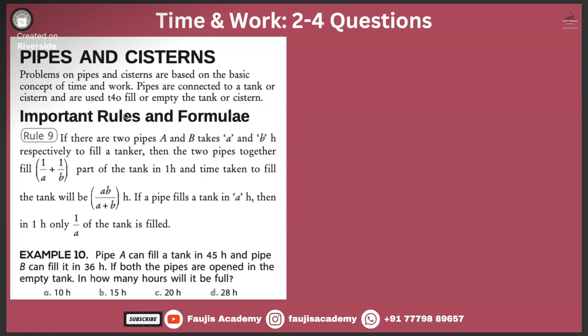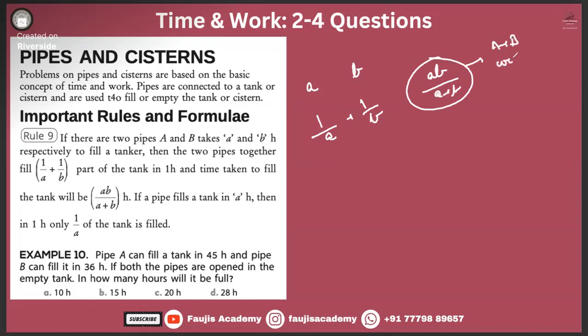If two pipes A and B take A and B hours respectively to fill the tank, then the two pipes together fill how much? Together they will fill 1 by A and 1 by B part of the tank in 1 hour. And the time taken to fill the tank will be AB by A plus B. This formula is nothing but A and B working together. These two formulas are pretty much the same. So if a pipe fills a tank in A hours, then in 1 hour, only 1 by A of the tank will be filled.